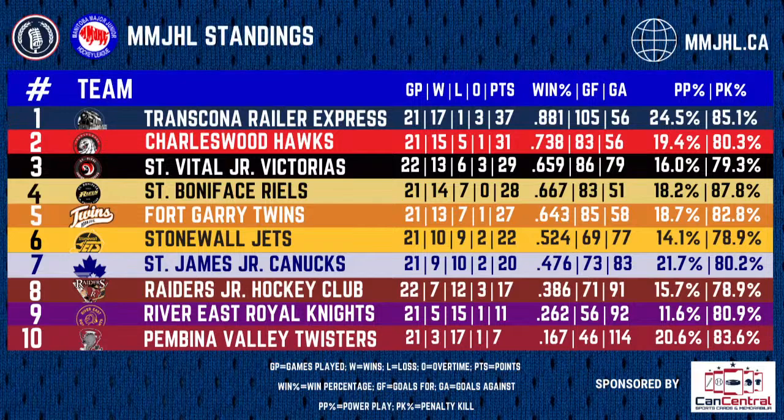And as for the standings heading into this weekend, the St. Boniface Riels should be in 3rd place there, as they have 15 wins on the season, looking for win number 16 on the year here to move ahead of or move close back to the Hawks in the standings.